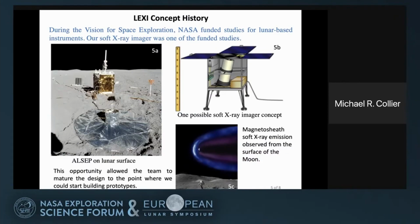At least colloquially, they were referred to as those at the time. And like the Apollo Lunar Surface Experiments Package, or ALSEP, which is shown in figure 5a, astronauts would place instruments, such as an X-ray imager, on the surface of the moon to take measurements. Our original LSSO concept is shown here in figure 5b in the upper right, and figure 5c shows how magnetosheath soft X-ray emission will appear from the surface of the moon.